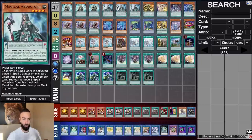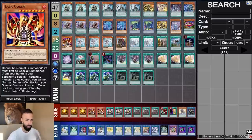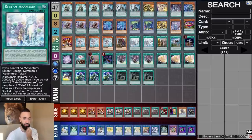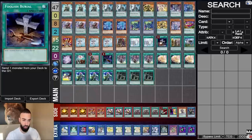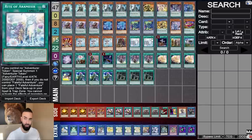The one Curtain Raiser is nice as well because of Abductor. So a lot of the times when Abductor has a bunch of spells, you search Curtain Raiser, special Curtain Raiser, continue. The one Lava Golem, the brave package, we're playing two right, one foolish, because foolish is the same as right, except it gives you one free spell counter. You don't have to worry about Shizu cards anymore, so foolish is better than right in this scenario.